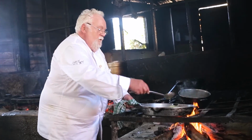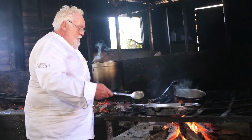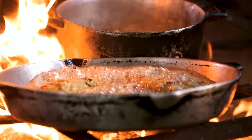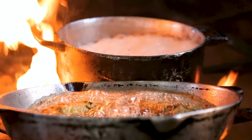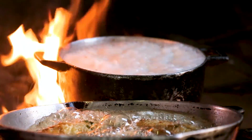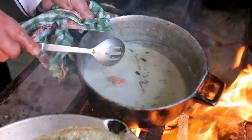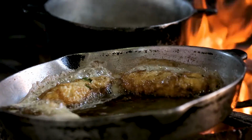Wow. You've got to wait for this to crispen up. This is where the word doré comes from. Rundown is ready. And now I'm using Blackie's coarse chopped jerk seasoning. The fish is almost ready. You want it really crispy without burning it, obviously.